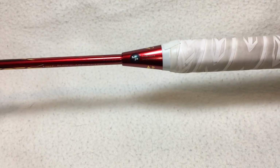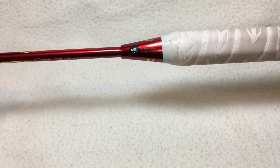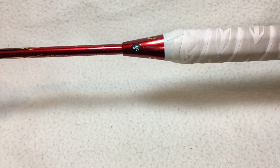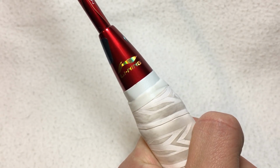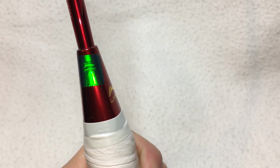As you move to the control cap, you can see this holographic design where this little circle thing appears to pop out but it's actually flat, and it says Mega Power. This is just to indicate that this racket is in the Mega Power series. Then you have the golden Ning logo once again, and if you look on the other side, you have the holographic sticker which is used for authentication of this racket.